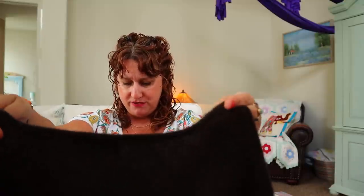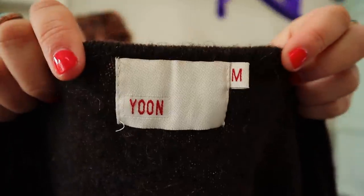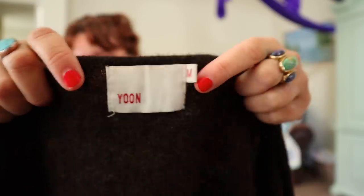This is gorgeous. I don't know what this is, but whatever it is, it's gonna be good, okay? I haven't looked it up yet. But this is one of the things you learn, right? I've been selling for 12 years now. I've been thrifting my whole life. This says Yoon. It's a size medium. You learn, like, that looks like an interesting tag. Or you'll learn, this feels like a really good fabric. So you'll check it out. I think that's one of the best tips I can give you.